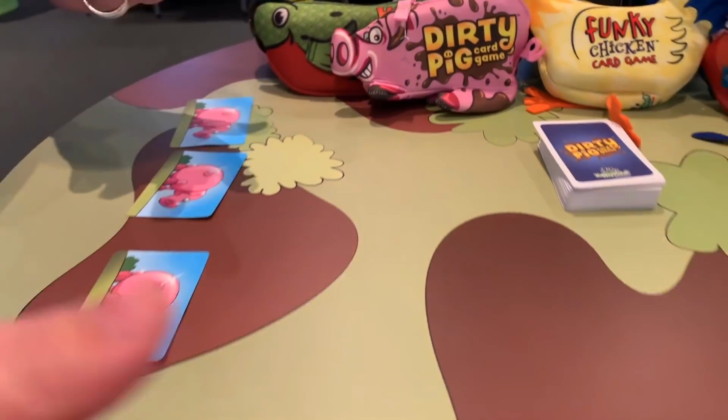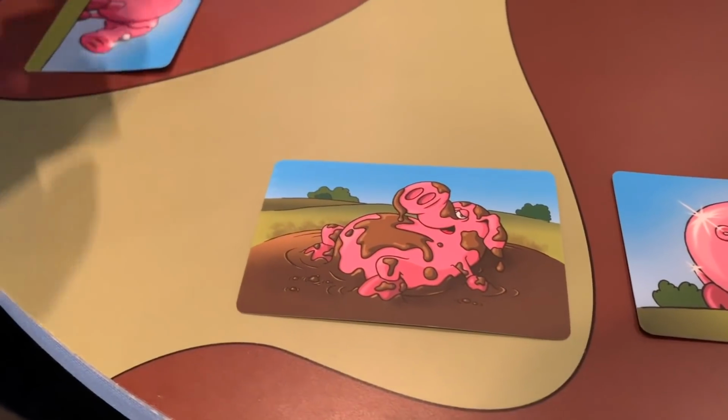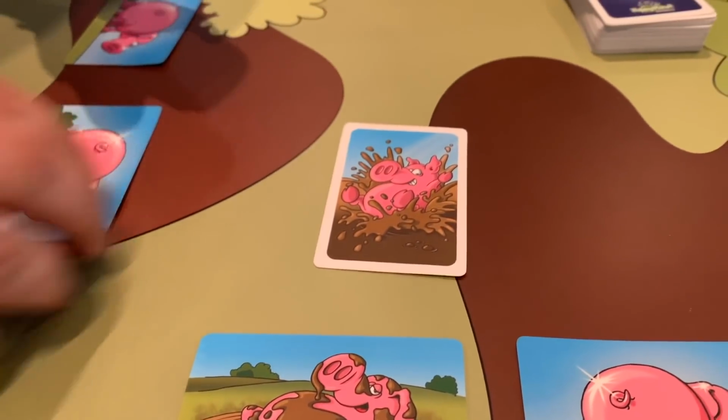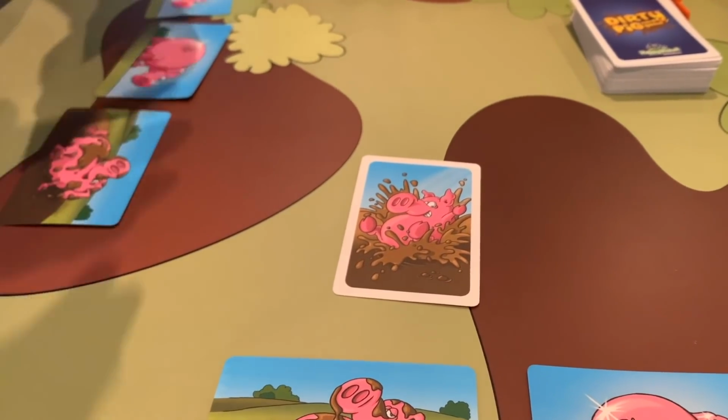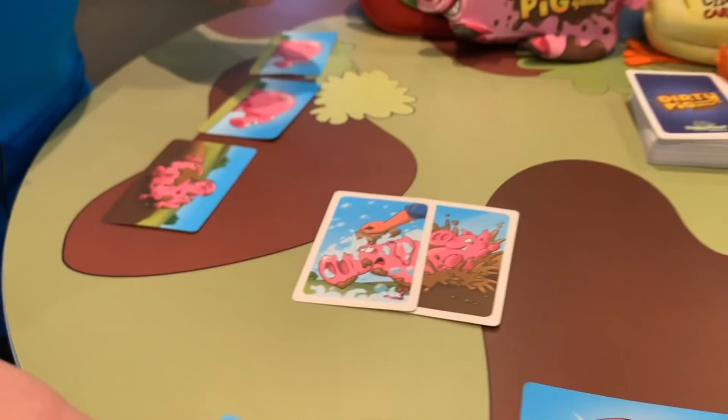You have pigs. They are very sad when they're clean. They are very happy when they're dirty. You get them dirty by playing a dirty card. You get them clean. I want my pigs dirty first. But if your pigs are starting to get dirty, I might come over and help you out and clean them.